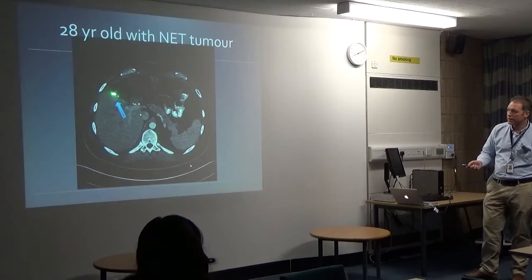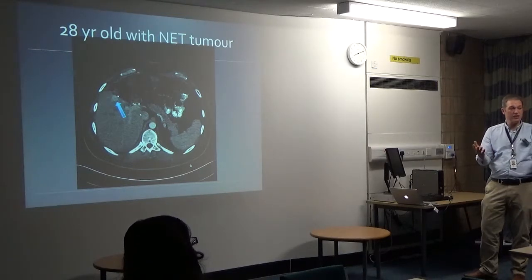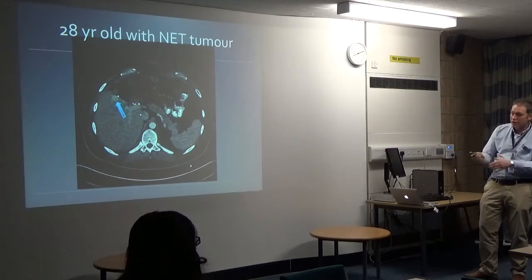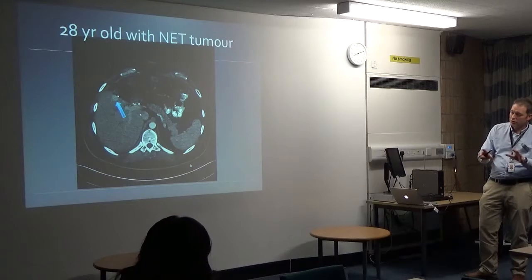So that's called IRE. And here's a patient that we did with a neuroendocrine tumour in the liver. Here's the tumour, this little bright blob at the front. He's had half of his liver removed, at 28 years old. His bowel is stuck onto the liver at the front, because after an operation you can get these things called adhesions. It's going to be a difficult job to operate there because everything's a bit stuck together.